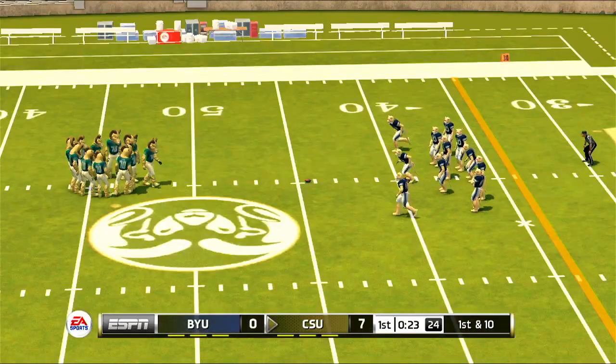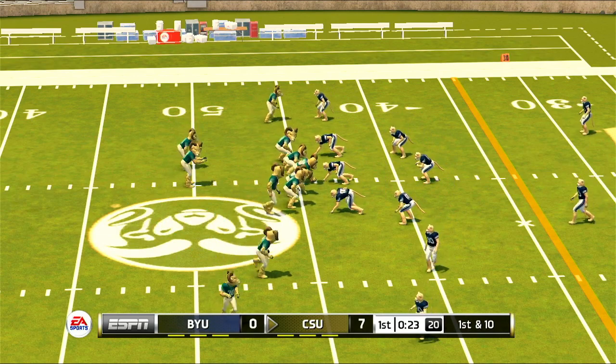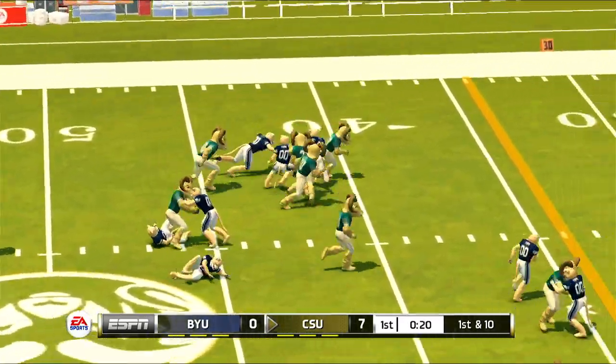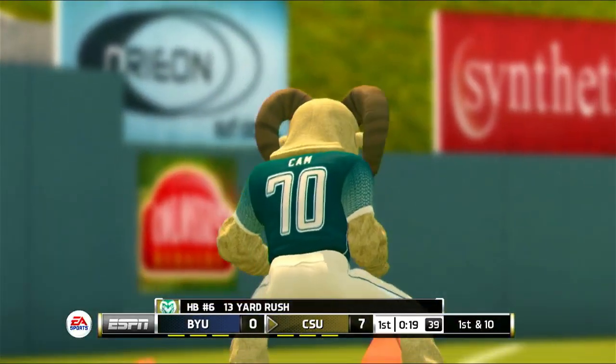Now, I think this defense right now needs somebody to try to lift up their spirits. They seem to really be just out there kind of going through the motions. And I think the last time they were out there where they gave up such a long drive has had an impact and an effect negatively on the psyche of this defense.